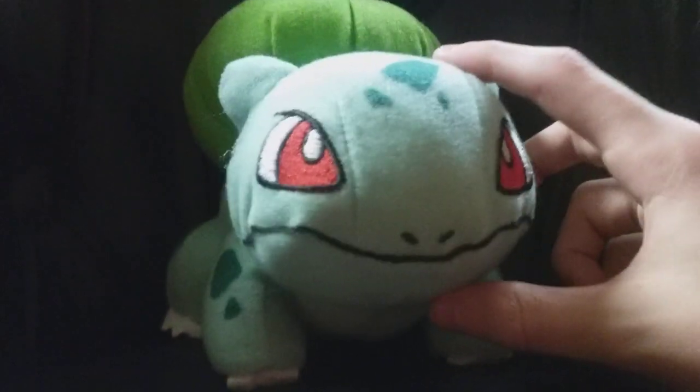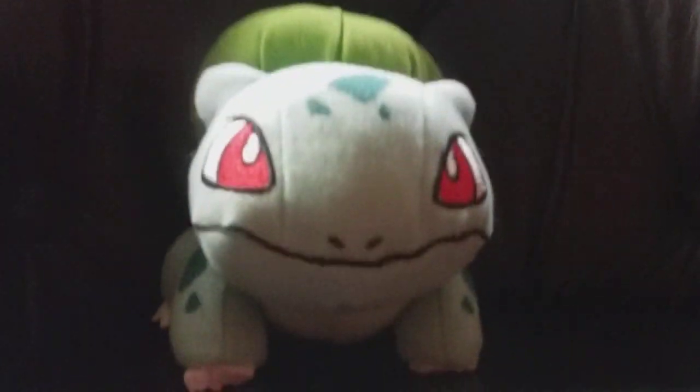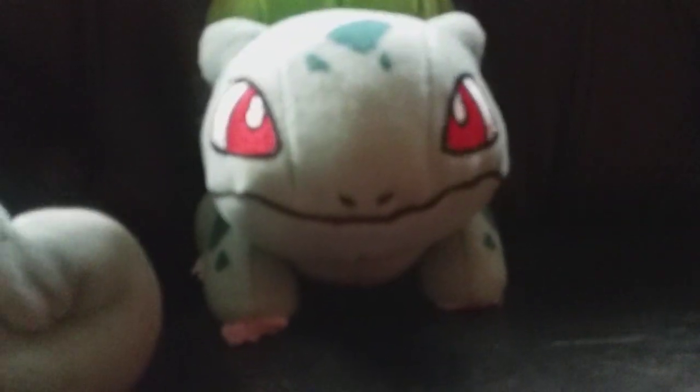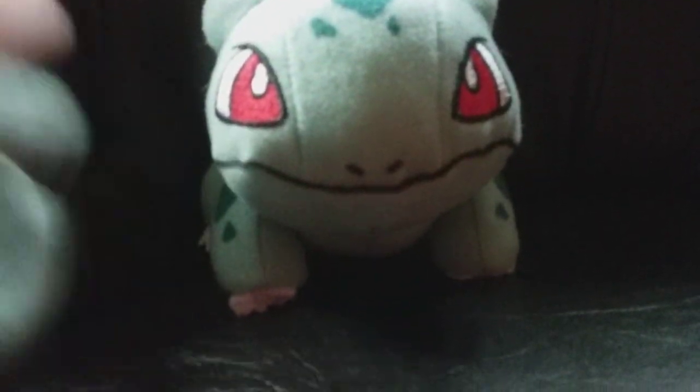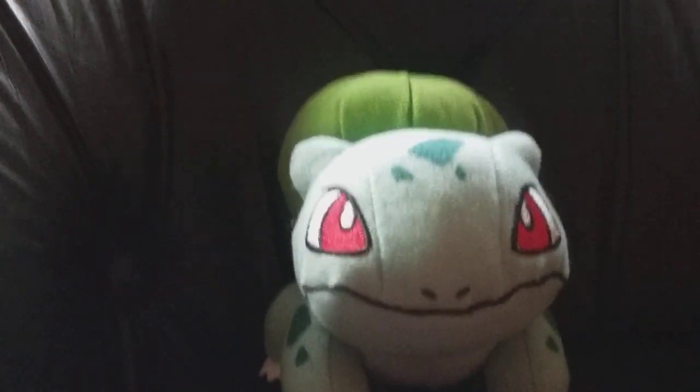And my last of the starters is this Claw Machine Bulbasaur that I won. He looks okay, I guess, but I don't know. There's something about that face. It's kind of off-putting. He has this weird material, because it's not soft, and it's not like Tomy. So honestly, I don't know. What do you guys think of this man?